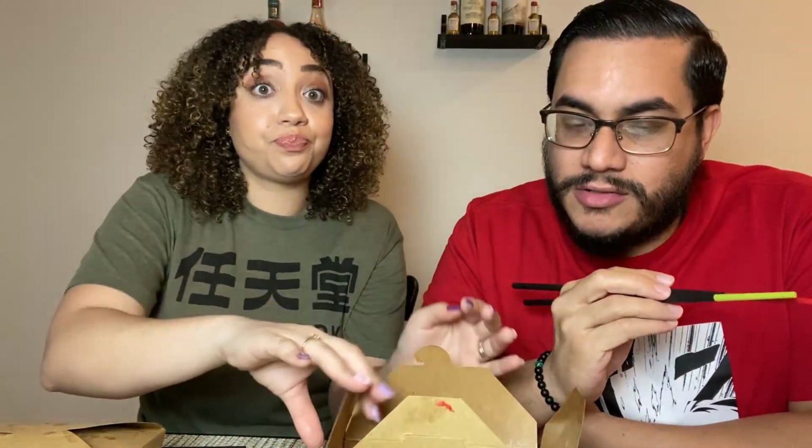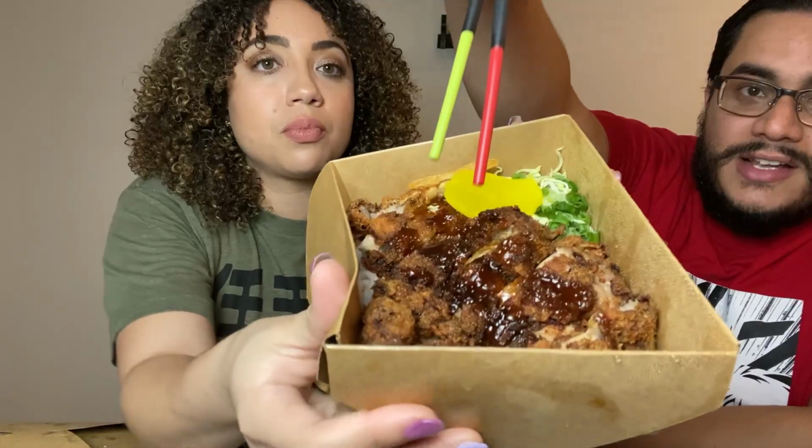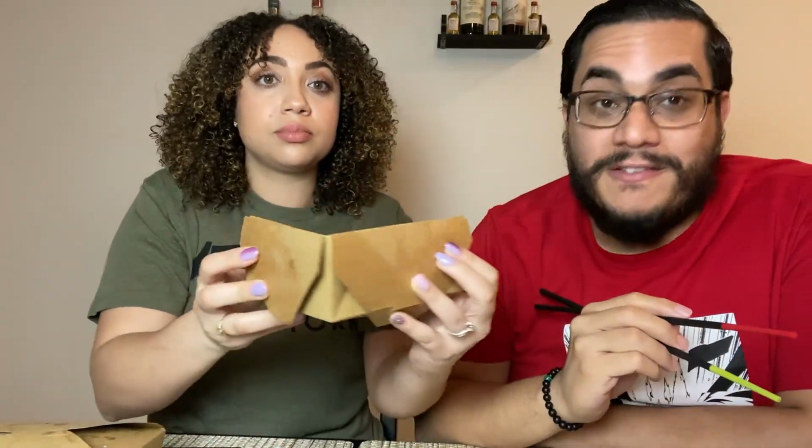So next, we're going to do katsu? The katsudon. Now, fun fact about me, I am a big fan of katsu. It's essentially fried pork. It's lightly breaded. Usually it has a sauce, and you can actually see it right here. Let's put it on the camera. You can see that brown sauce. That katsu sauce just makes the dish. I love this stuff. I'm looking forward to trying this.